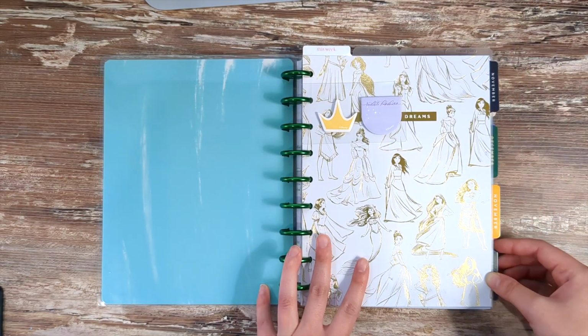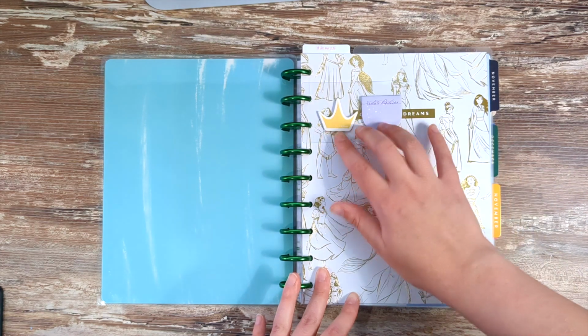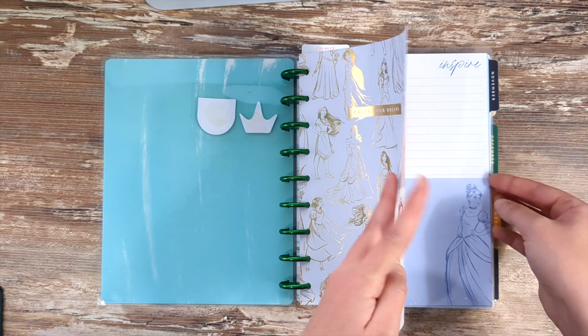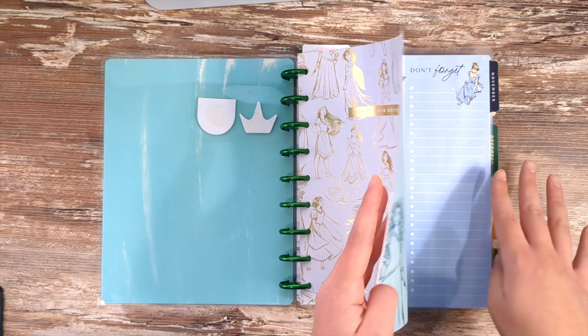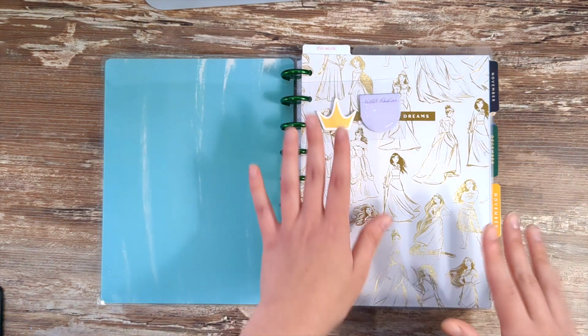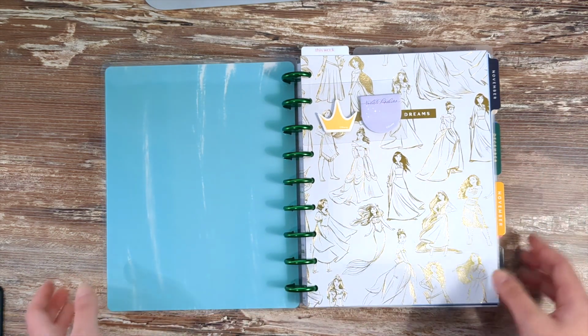So inside I have this princess sticky note set that came with a pack of princess accessories, and I'll point out everything that came with that pack as I go through. Again, the pack I just got on Mercari or Poshmark. I really can't remember which one.